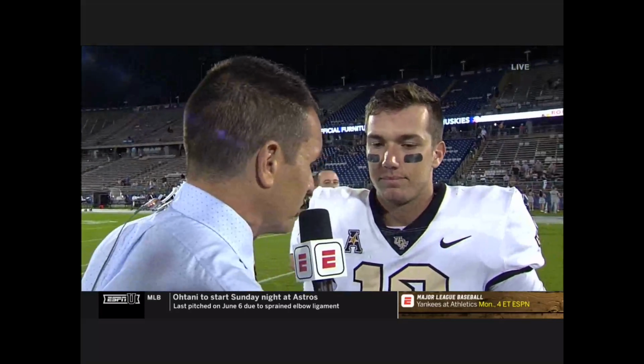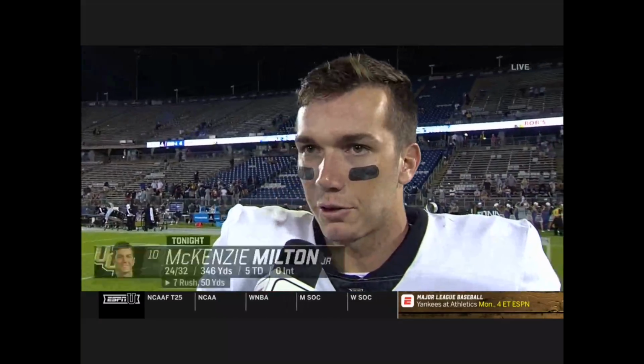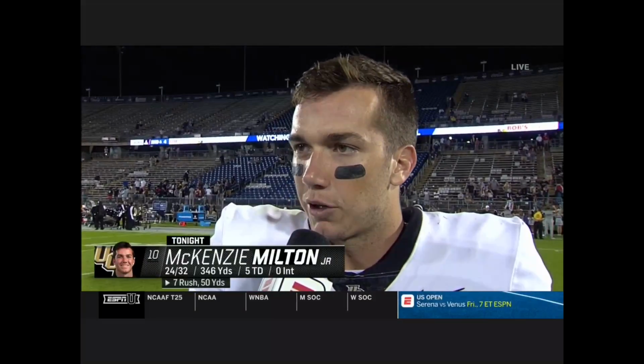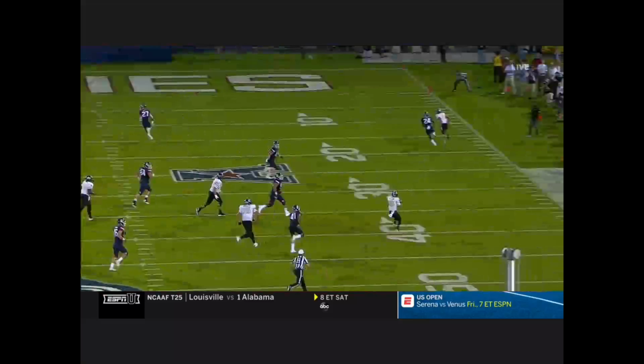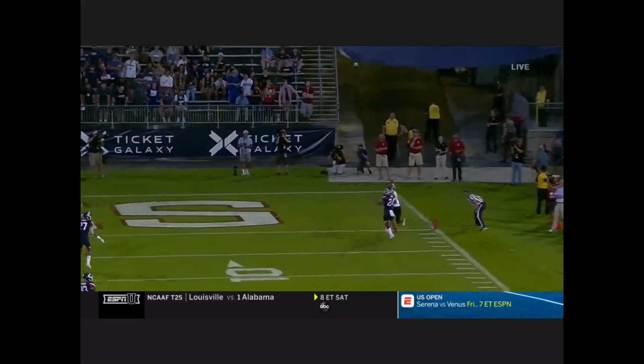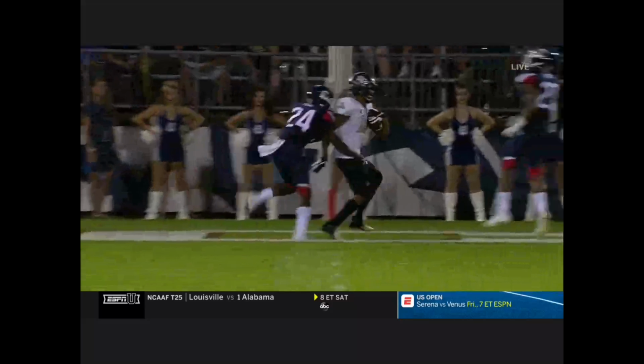What allowed you to be so successful in the passing game tonight? I give a lot of credit to the offensive line. I had all day to throw the ball. The receivers did a great job of making plays, getting open. And it was just an all-around great game. Defense did a great job getting turnovers. And Coach Heupel, Coach Levy, they did a good job of getting us in some great plays. So, all around great team effort.